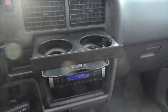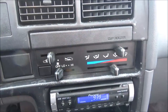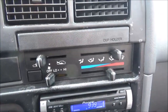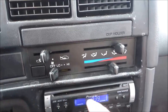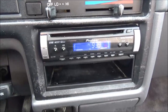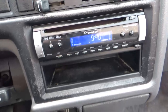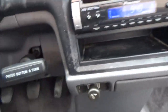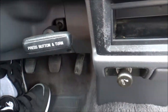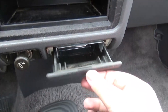Going down the center of the dashboard, you have your hazard light button, air vents. You have 2 cup holders, single zone climate controls, recirculation, fan speed, temperature in different zones. This one has been fitted with an aftermarket Pioneer head unit. It does have a CD player, storage. The parking brake is hand operated. Lighter and ashtray, or you can use that as storage.